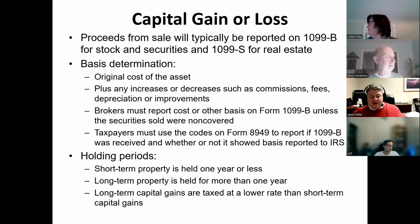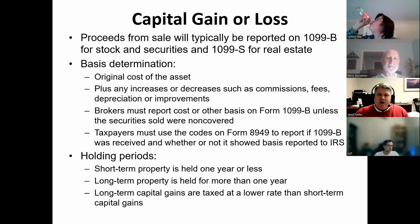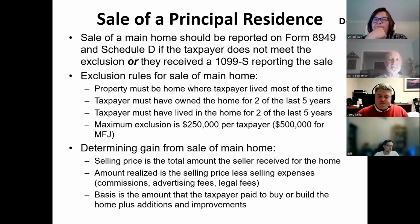For the most part, like I said, from a 1099-B perspective, they're generally straightforward. I have had clients that have sold stocks that they've held since shortly after World War II, and then that becomes a little bit of an issue to go back and get the basis. Generally, we have to have the broker go back and do some research for us.